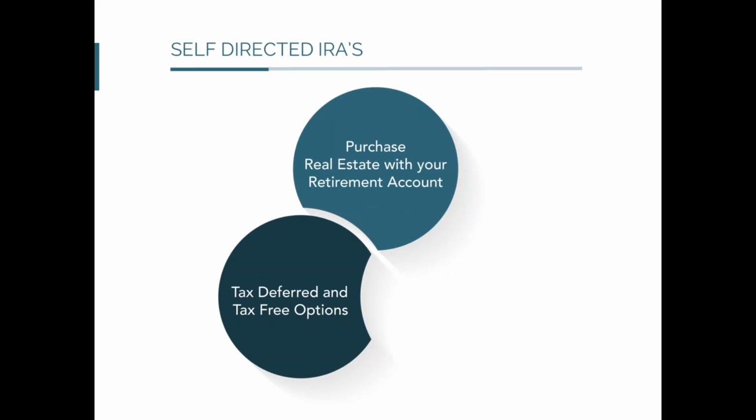Self-directed IRAs. Again, this is a conversation that we can have one-on-one to really figure out, does this make sense for you? Because there are rules, there are regulations as far as what you can use and how you can use an IRA.